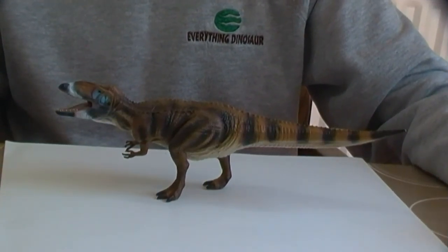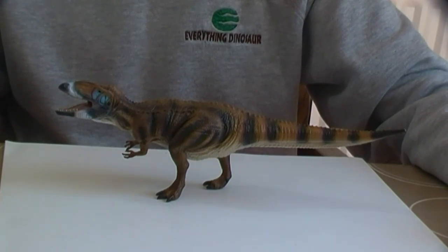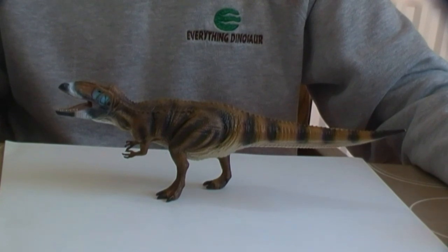The sculpting itself is fantastic. We have the long, narrow skull, which in the largest specimens was over 1.6 metres in length, beautifully proportioned front limbs, a strong neck, large body, and a long, heavy tail.